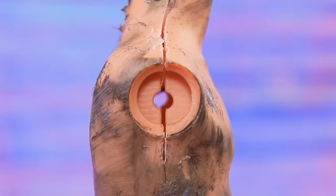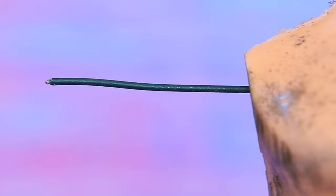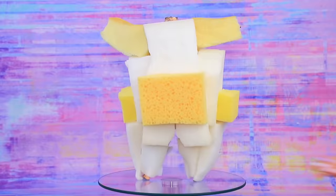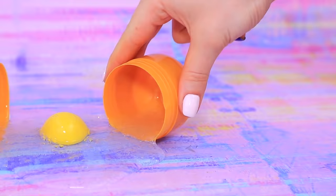Shape the frame for arms out of wire. Cover foam rubber with glue and attach it to the doll. Add some more volume. That looks better. Oops, who broke an egg? Cut out the holes.